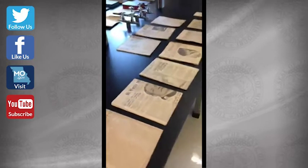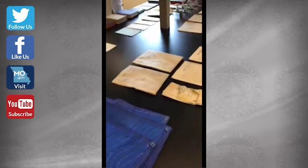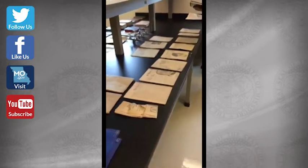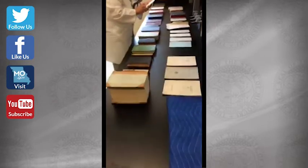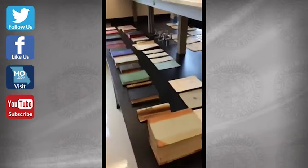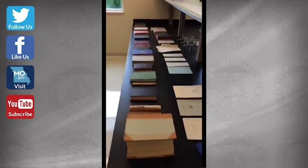Now, on July 3rd, we're going to be sealing a new time capsule that will stay sealed for 100 years. And we invite you to share your ideas for what we can put in that time capsule by going to mo.gov/time capsule or by posting them to Twitter using hashtag #MoTimeCapsule. I believe you have until June 20th to submit those ideas.